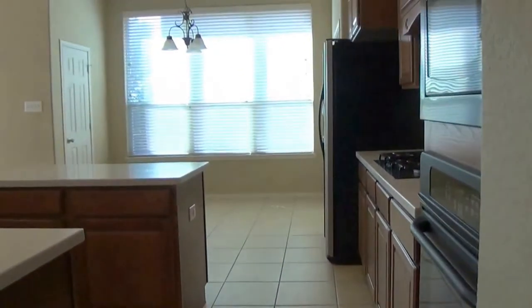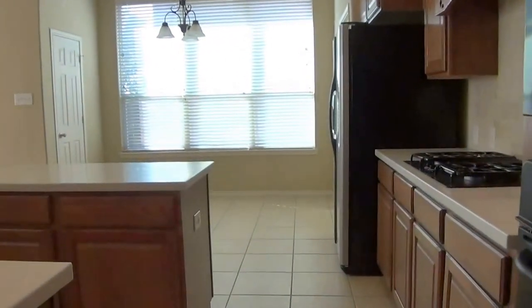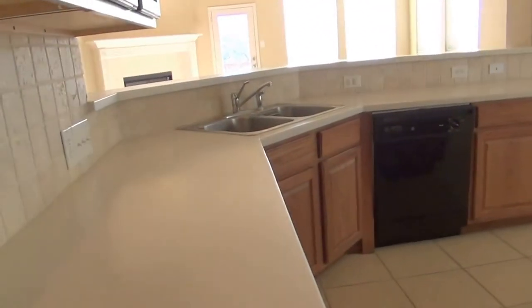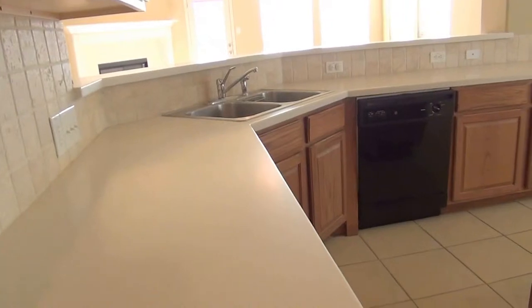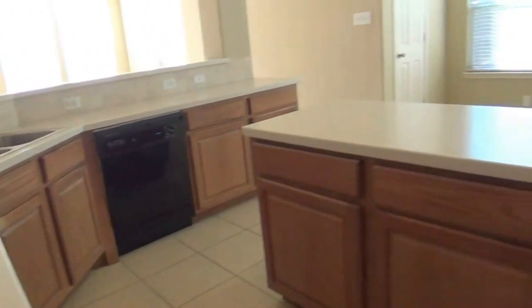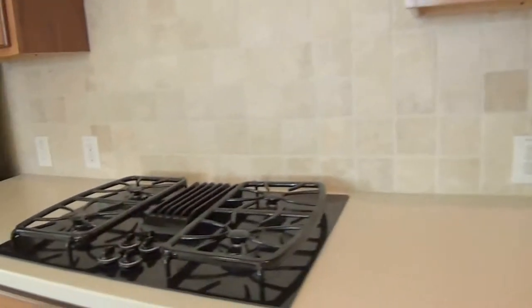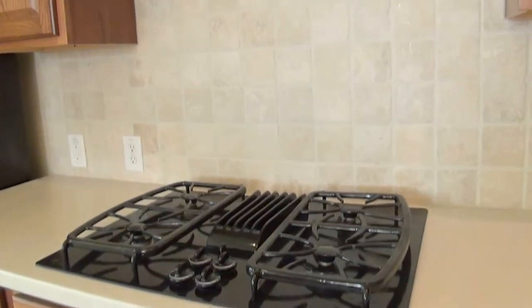We're going to go on into the right, and this is the kitchen. This kitchen has an island and a breakfast bar. It has a stone backsplash. It has a built-in oven and microwave and a gas cooktop with a grill. Really clean, really nice. Also comes with a side-by-side black and stainless refrigerator.